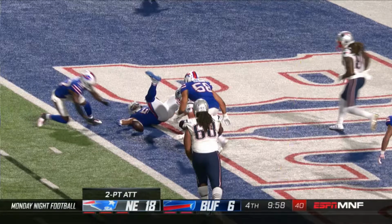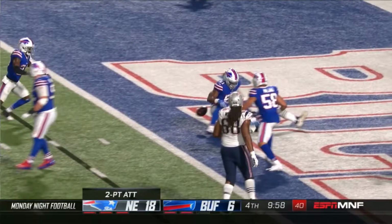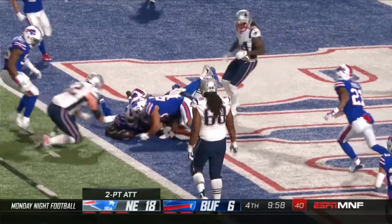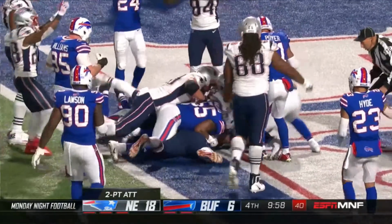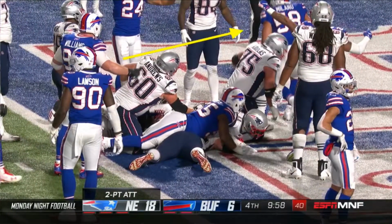So again, in this case, if the ball is recovered by another defender other than 51, the ball is dead immediately at that spot. And let's go right to the result of the play, and we'll see here that number 58 comes up with the football. So this play is dead. Nobody scores. The play is dead.